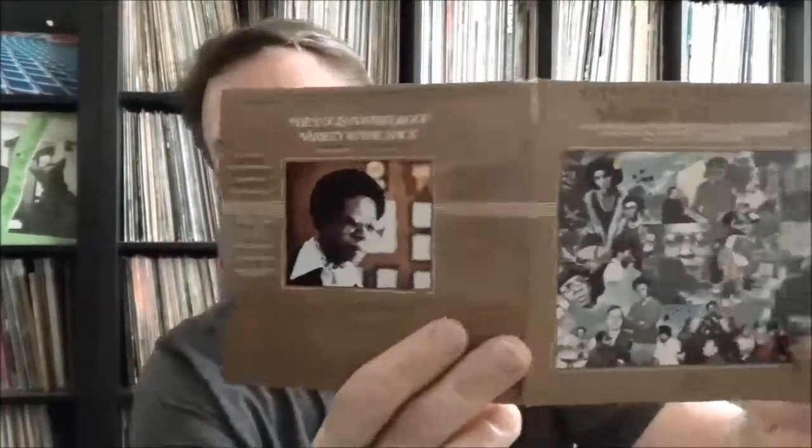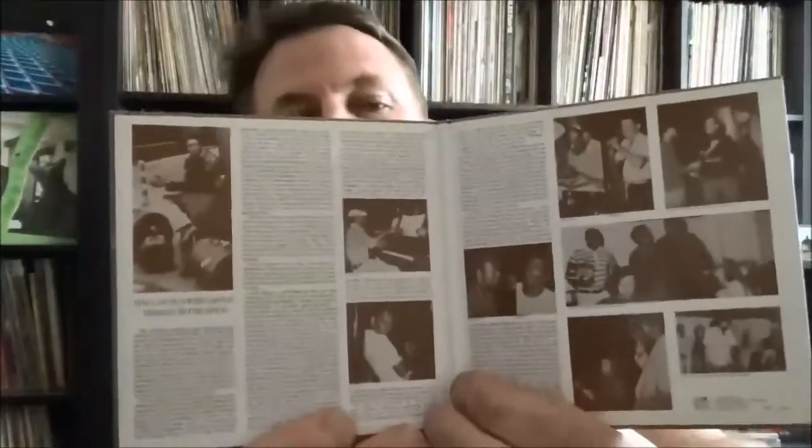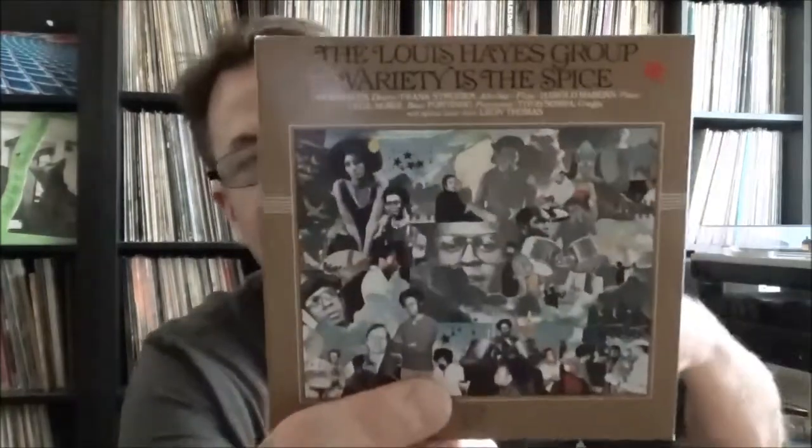Next up, the Lewis Hayes Group. Variety Is the Spice from Griffin Records. There's a nice little Japanese mini LP reissue. I don't really know anything about Lewis Hayes, but let's look at some of the credits here. Lewis Hayes on drums, Frank Strozier alto sax and flute, Harold Mabern piano, Cecil McBee bass, special guest artist Leon Thomas on vocals. Yeah, I'm guessing this is sort of an Afro-Cuban sound jazz, not quite sure. Originally priced $1, got it for 50 cents. Nice little Japanese mini LP reissue.